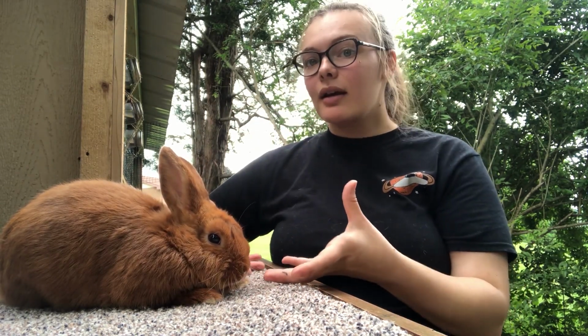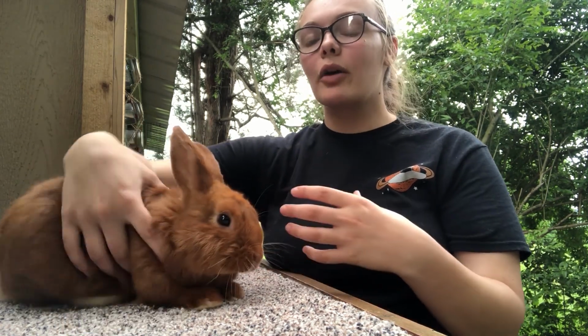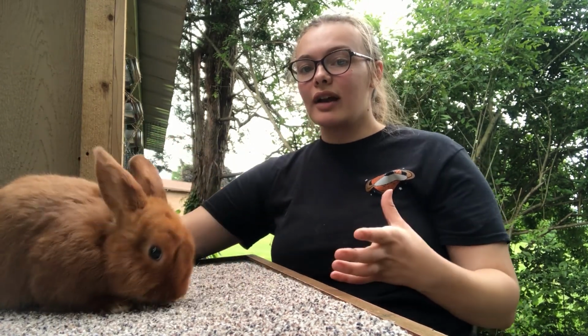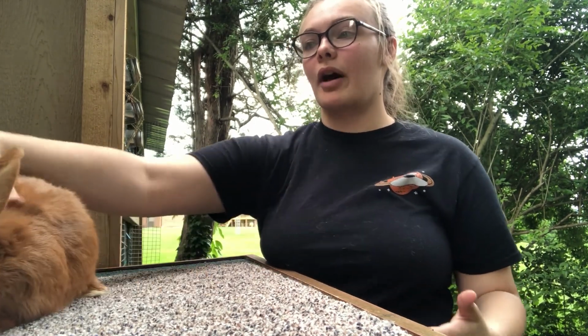Now, you want to keep them with their mother until they're about 6 weeks old. Then from there, you can remove them from their mother, but keep them all in the same pen. Keeping the babies all together when you separate them from their mother helps release the stress, and it's less stressful for them to all stay together after they've been removed from their mother.